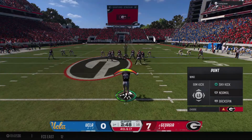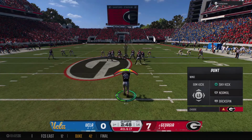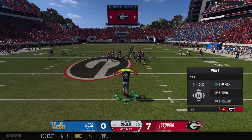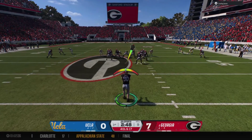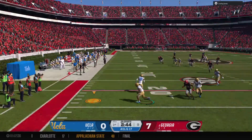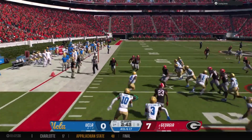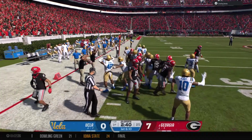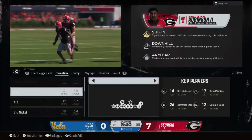Georgia lining up to punt it away. First punt of the day, and he'd love to lock them up close to their goal line. They kick it away on fourth down. He'll field the punt and try to make a big play. They'll get down and put a stop to the return at about the 28-yard line.